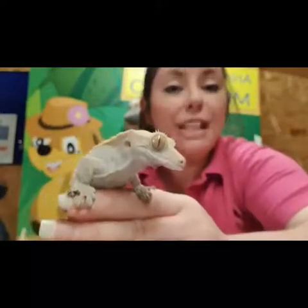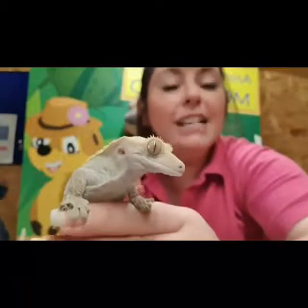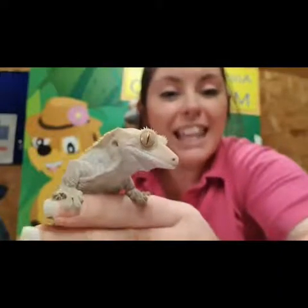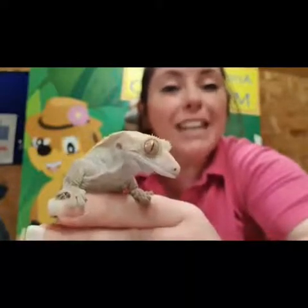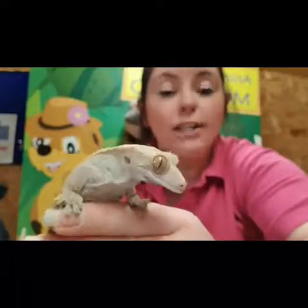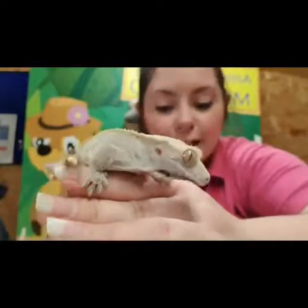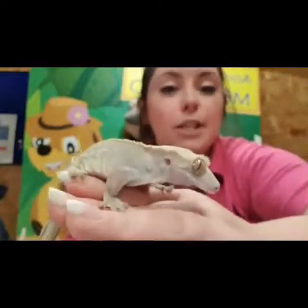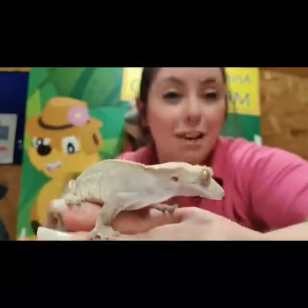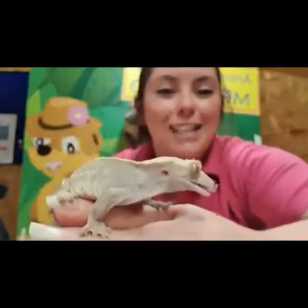So these guys live in the rainforests, and they actually come from only one place. It's the New Caledonian Islands around Australia. And these geckos were actually thought to be extinct until 1994, when they were rediscovered on those islands, and that is the only place you will find them living. And there are actually 4 different subspecies of these crested geckos, and they each have their own quarter of the island. They just live in each separate little corner there.